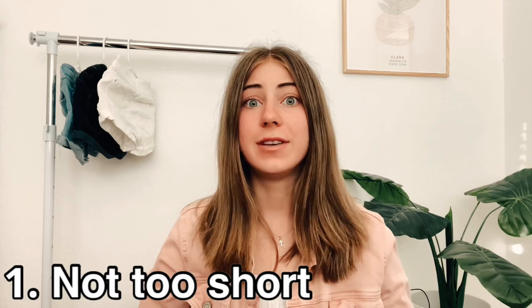And the next thing that you're gonna need in your closet is denim shorts and a denim skirt. The number one thing that I look for when picking out shorts or a skirt is that it cannot be too short. Obviously, I don't want it to be too long, but I don't want it to be too short to the point where anything shows. I just want it to end at a good length where it's modest.